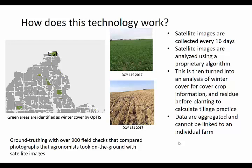Once they had this algorithm, there's also constant ground truthing going on. For this first set of data, they looked at over 900 fields. They had agronomists go to different fields and take pictures, and they compared the predictions from the OpTIS tool to what's going on on the ground. Right now, they're at an accuracy of about 89% over the Corn Belt, but in places like Iowa and Minnesota, the accuracy is up to 95%. So we think it's a great, promising technology tool that's available for everyone to use.